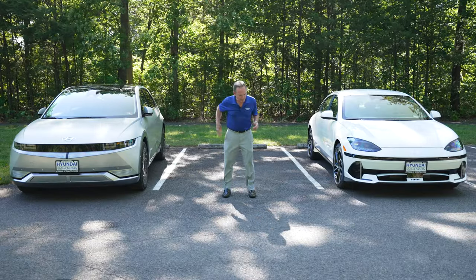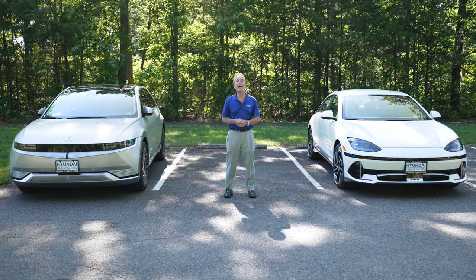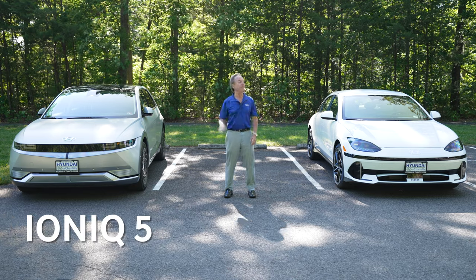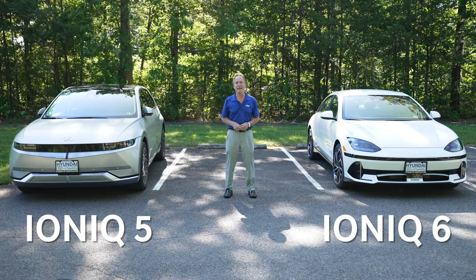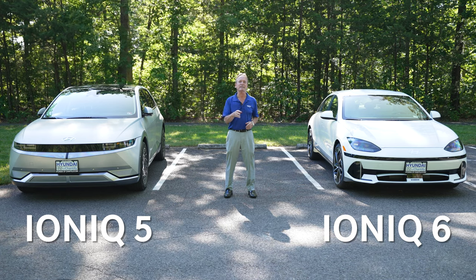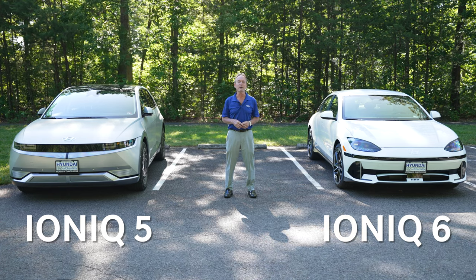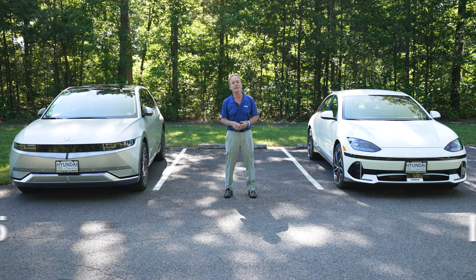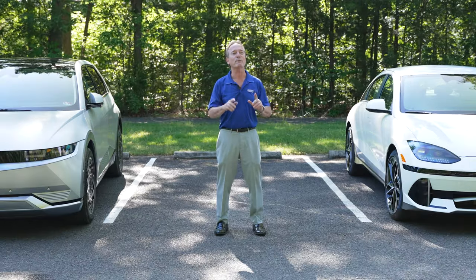Sorry. As I mentioned, we're going to be looking at the 2023 Hyundai Ioniq 5 as well as the 6. And there are so many similarities and yet so many distinctive differences between the two that we're just going to highlight them briefly for you, take them for a spin and see what you think. See which vehicle you might prefer.